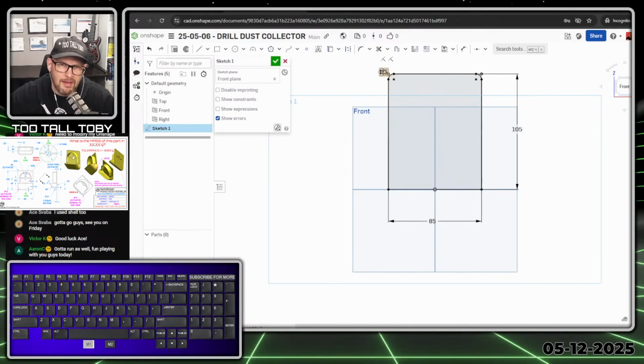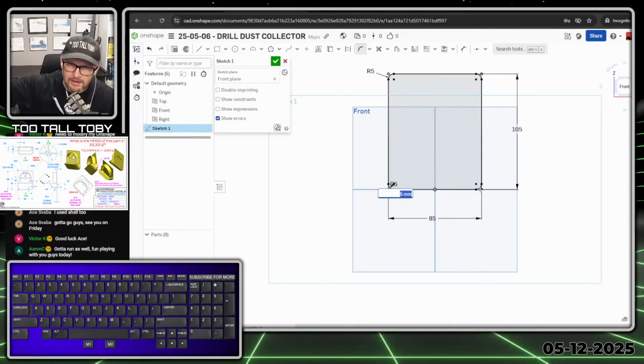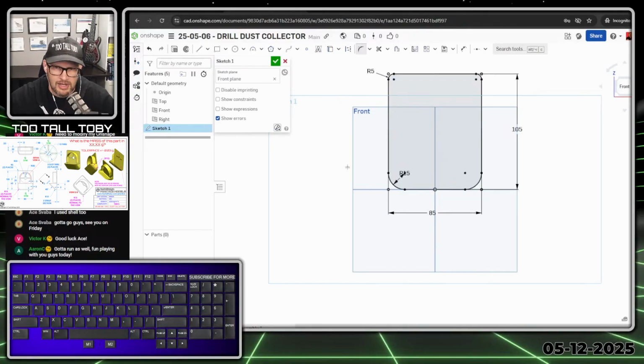So a lot of times I'll hit escape, and then I'll do the fillet again just to make sure that I'm in a new fillet command. And then I'll pick this corner and this corner, and then I press enter. Then I'm already on the 10 key there. So then I'm just going to type in 15, enter, and there we go. There's those radii down in that lower section of the model.